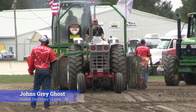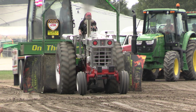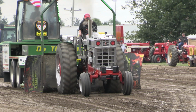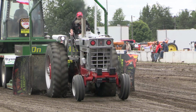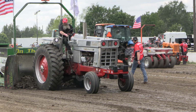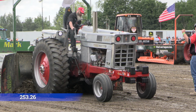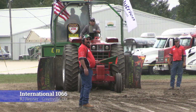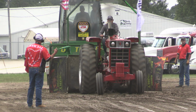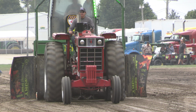Up next, RJ Renner out of Greenville with International 1066. Dwayne Gehring is around out our class with the Gray Goat. Actually, we got Dwayne Gehring on the track now with the Gray Goat. On infield, Steve Oakland distance 177.02. With the best, Roy Senior up next out of Eldorado. All right, on our grandstand side, RJ Renner with the International 1066 out of Greenville has a 267.57.